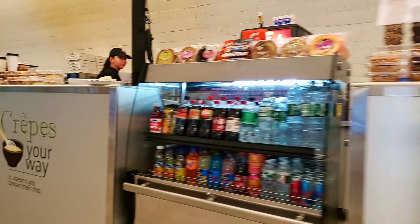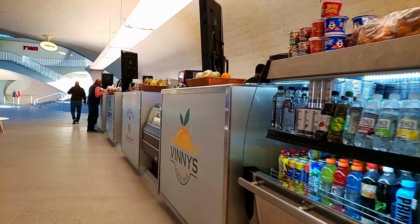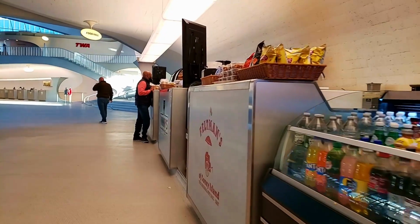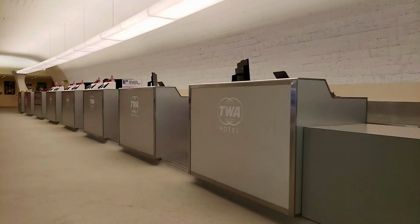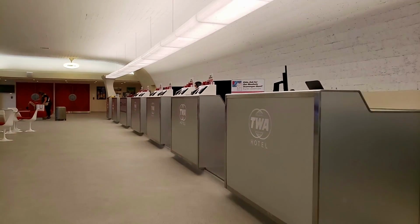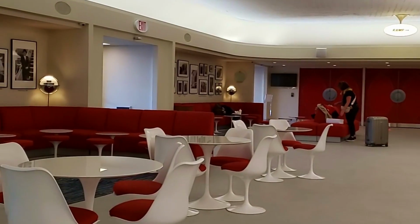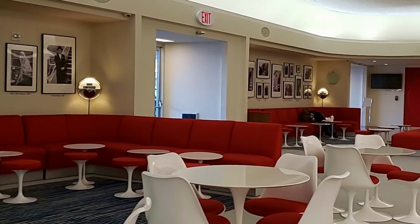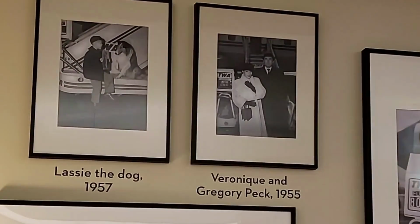And even if the restaurants are not open, the food hall, this little courtyard area, has plenty of things to pick from just to get a quick pick-me-up. And these are the original counters where you would check in for your flight. Now you'll see them when you check into the hotel. Another area where you can just relax, and all along the walls, so many photos of famous people that have flown the TWA airlines. I'm so glad you were able to join me this week and check this out.